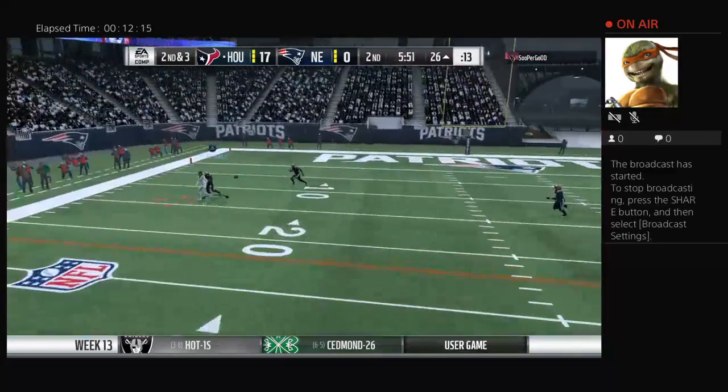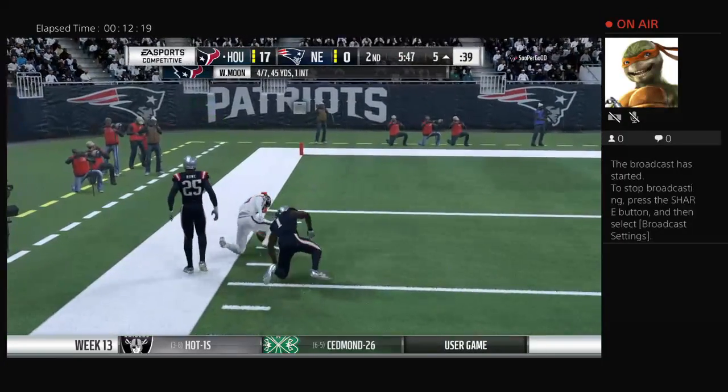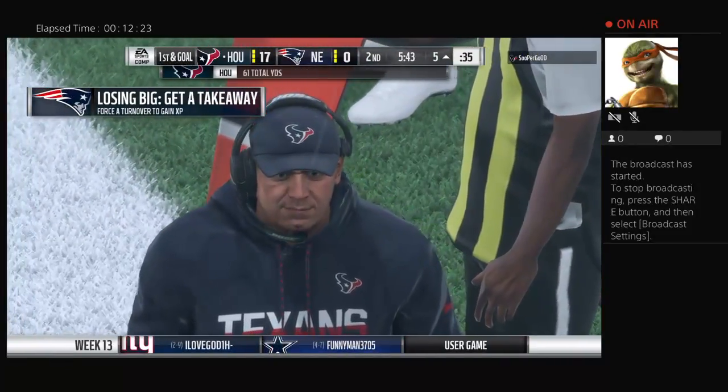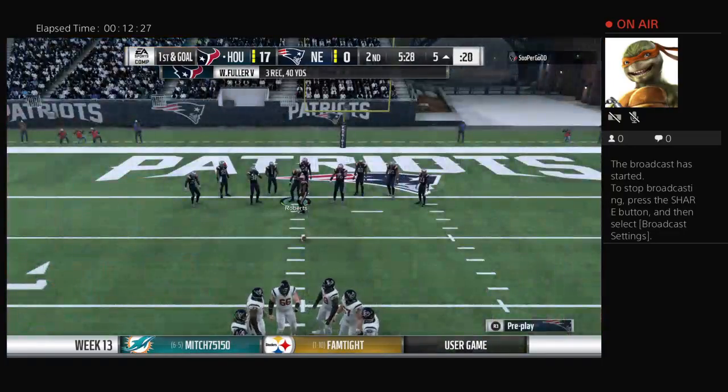He'll look to throw. Throwing the out route, incomplete. It's Fuller. And he gets it all the way down inside the 10 to the 5-yard line. A good pickup there of 20 yards.